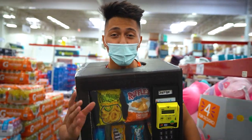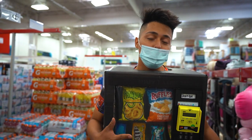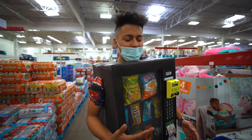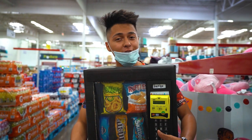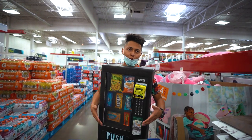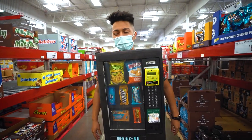Guys, so I think this is all the stuff that we're gonna be getting. Again, I didn't wanna get too much stuff because I'm not sure how many people are gonna be coming. But at the same time, I feel like we got a good variety. We got everything from candy to chocolate, gummies, chips. And also at the same time, we do have some stuff back at home. So just in case, I doubt it, but just in case we run out, we'll just use whatever we got at home. You know what? Let's do a quick runway show.